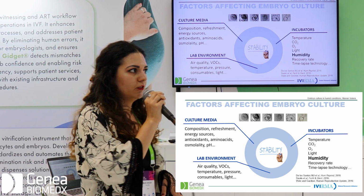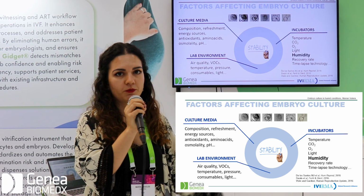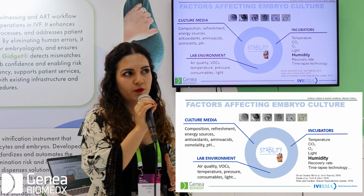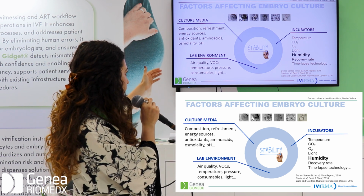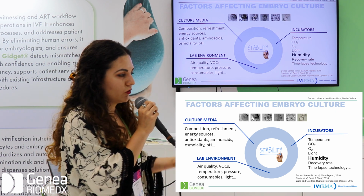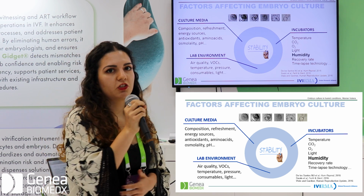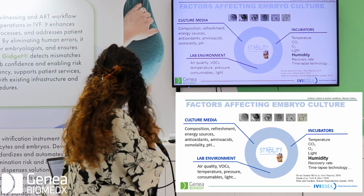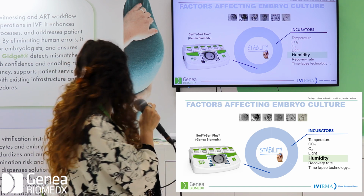One of the key factors to achieving a successful IVF treatment is to control and to optimize all the factors that conform the environment of the embryo during in vitro culture. And this, of course, includes the culture media, with its composition, osmolality, etc., the lab environment, it's important to control the quality of the air, the light exposure, and, of course, the conditions inside the incubator, like the temperature, the gas mixture, and finally, the factor that I'm going to talk about today, which is the humidity content.